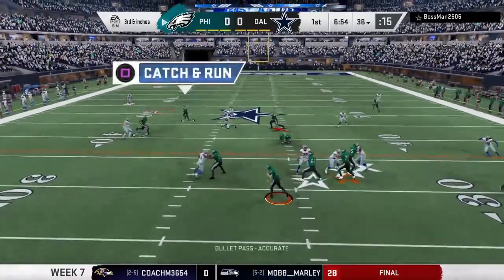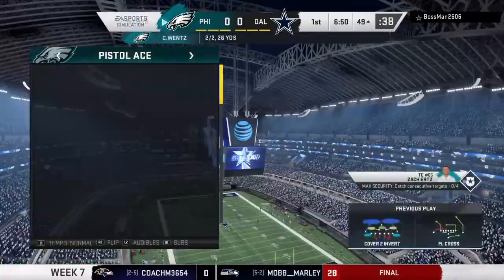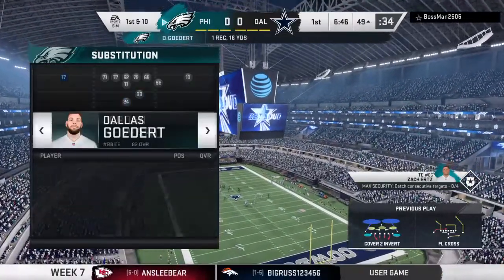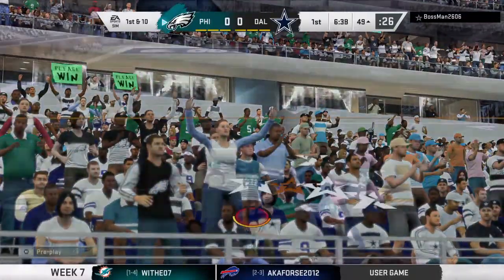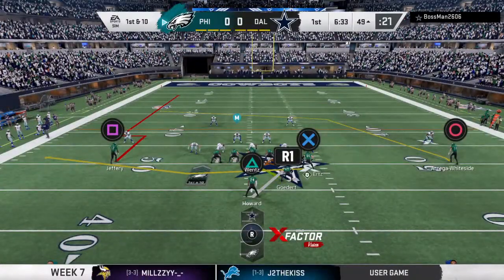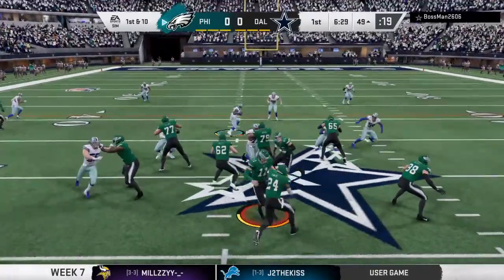Wentz going to try and throw on third. That's caught by the big tight end, Dallas Goedert. It's a gain of 16 and an Eagle first down. The beauty of route running is it doesn't matter what position, everyone's doing the same thing. In this case, tight end selling the vertical route. Get the defensive back on his heels, break off for the corner, and with good timing, you get a completion as we just saw there.